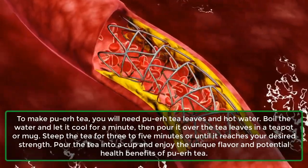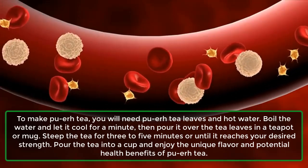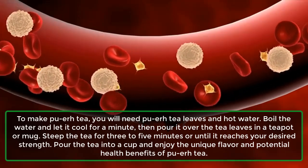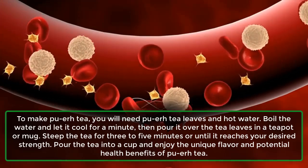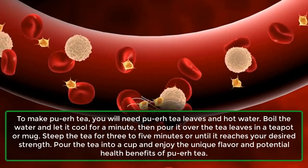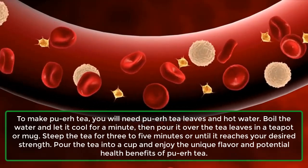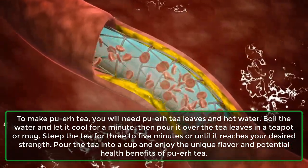To make Pu-Erh tea, you will need Pu-Erh tea leaves and hot water. Boil the water and let it cool for a minute, then pour it over the tea leaves in a teapot or mug. Steep the tea for 3 to 5 minutes or until it reaches your desired strength. Pour the tea into a cup and enjoy the unique flavor and potential health benefits of Pu-Erh tea.